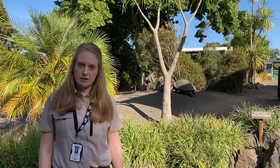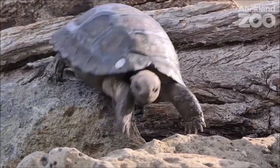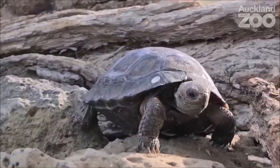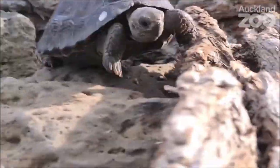Our Galapagos tortoises here at the zoo have dome-shaped shells. This means that their shells are tall and round, a bit like an upside down bowl. Now, this is a really handy adaptation to have if you're living on uneven volcanic rock, because if you fall over on your back, it's much easier to self-right and get back up on your feet.